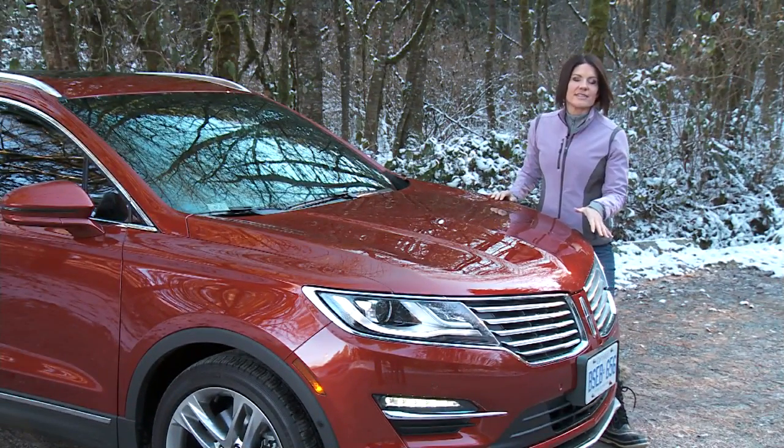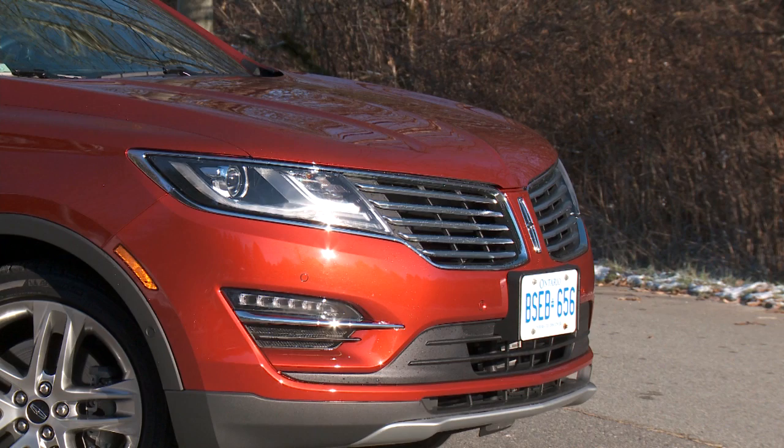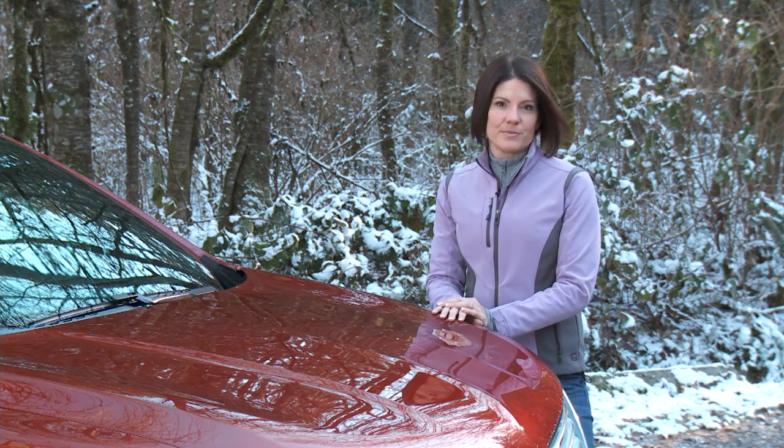This is the angle that says I'm American, thanks to the Lincoln Wing front grille. It comes with standard HID headlamps and LED daytime running lights. You can get 18 to 20-inch wheels depending on the trim and the options that you choose.